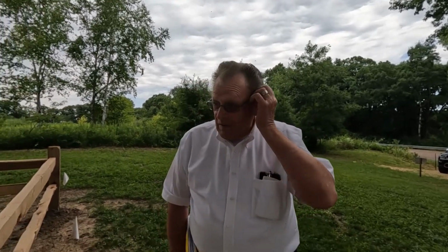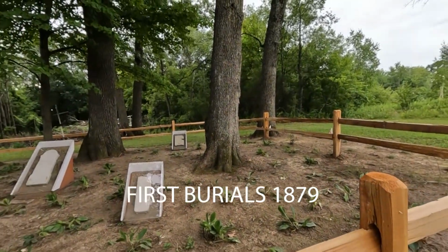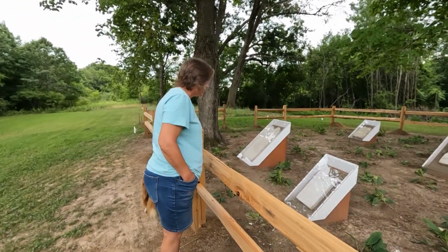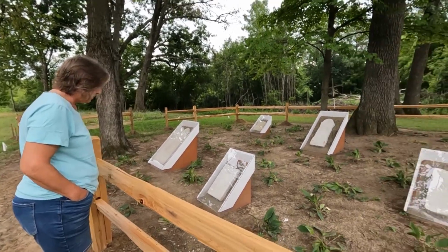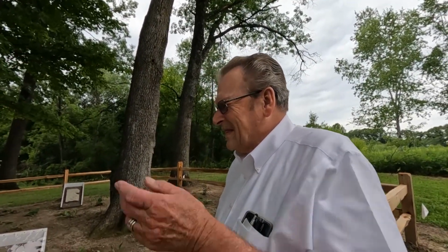So the first burials that we can note are 1879. But that doesn't mean the deed was, this might have been transferred before that, but that's when it was first recorded. Like you say, sometimes things didn't get recorded right away because it was a long way into the courthouse. Definitely. Sometimes things took a while.